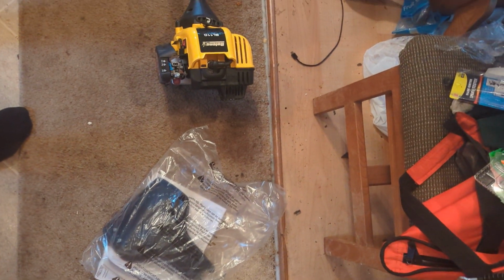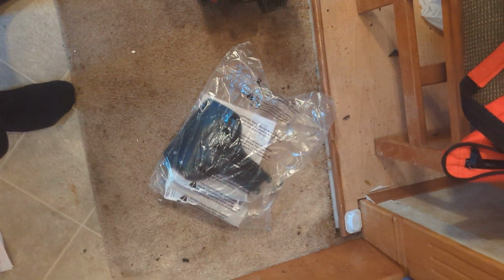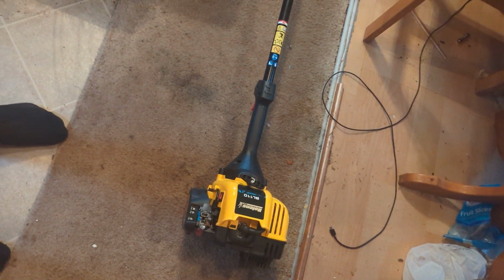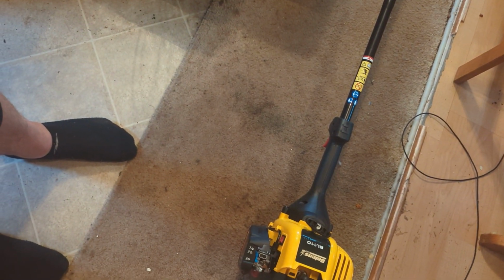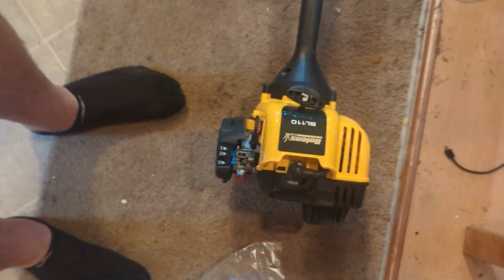Yeah, so I have the BL110. I think the other one's like a BL160 or whatever. Just an MTD brand. But I really like the color on these. I like the yellow and black. I think they're amazing colors. Like I said, they're built pretty decently. The plastic is decent. It doesn't bend up like some others.